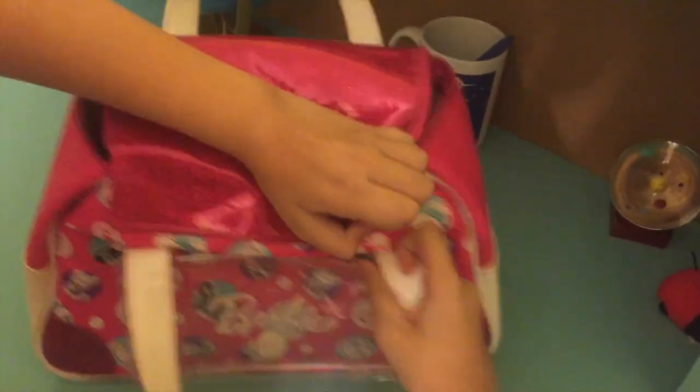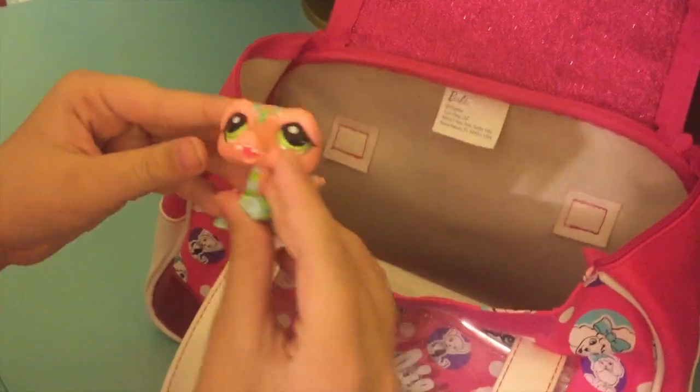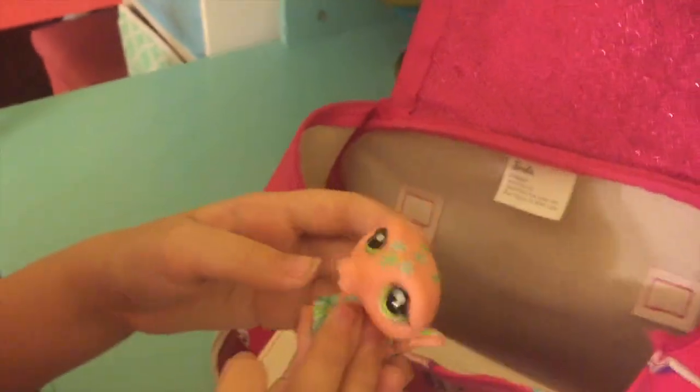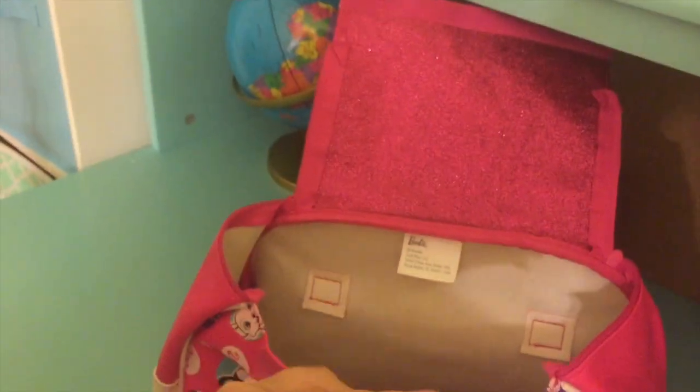All right, let's see. Oh. We have this, I think it's a dinosaur. It's a dragon? What is it? I don't know. I'm not sure what this is, but it's an LPS.